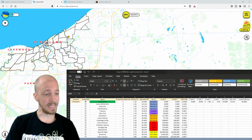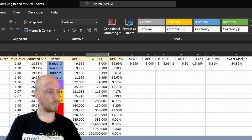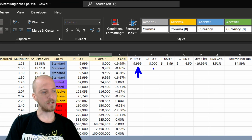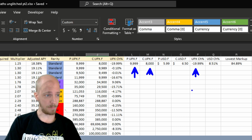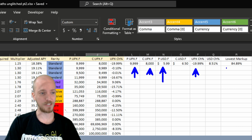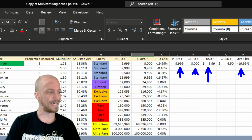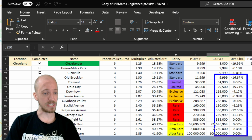Over in Cleveland, another one that's kind of interesting on the UPEX floor side of things. Previous UPEX floor, 9,999. Current floor, 8,000. That's down almost 20%. Big pullback there. The USD floor is actually up 8.5%, 599 to 650. Lowest markup, 84.89%. Looking at the collection side, Cleveland's just getting slammed hard.